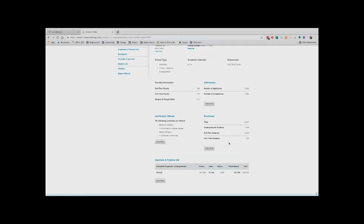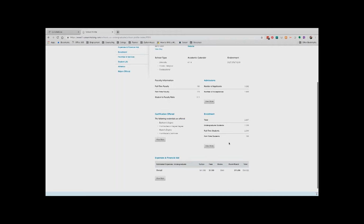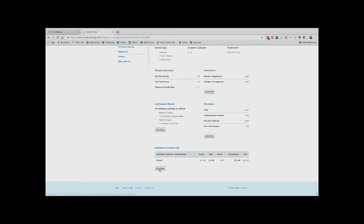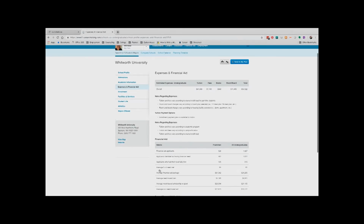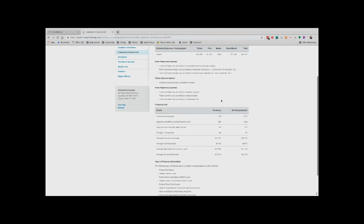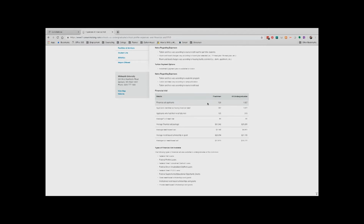Expenses and financial aid is a great place to expand the View More section because it tells you really interesting things. It talks about the tuition, fees, books, how much room and board is, so what your big total number is going to be. And then when it starts talking about financial aid, you can learn a lot here. In the freshman class, there were 528 students that applied for financial aid. 462 of those were identified as, yes, you qualify for financial aid, you have need.